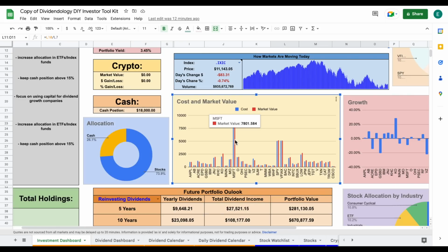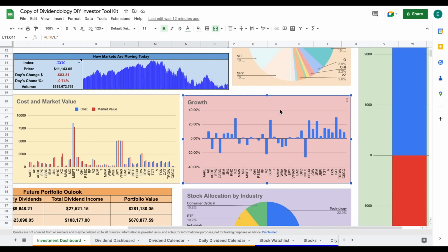We can see Microsoft is a pretty large position that I'm still a little bit down on, as we can see right here. If we come over here and look at my growth, there's a couple of different things I want to note. Currently my two largest gainers are going to be Coca-Cola at around 30%. If we come over here, we can see CAT, I'm up almost 30% as well.